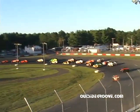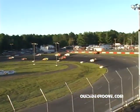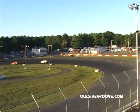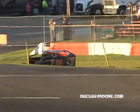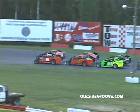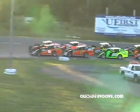Keith Pelkey in the 4. Look down to the inside. Look out. The point leader is sideways in turns 1 and 2. He's able to save it. Quick yellow flag there, as the yellow flag comes out. It's starting to go sideways. Nick had made a pretty good save. There's something wrong with the car. He's going to take the right-hand turn. He doesn't like the feel of that race car. He is headed back to the garage area.